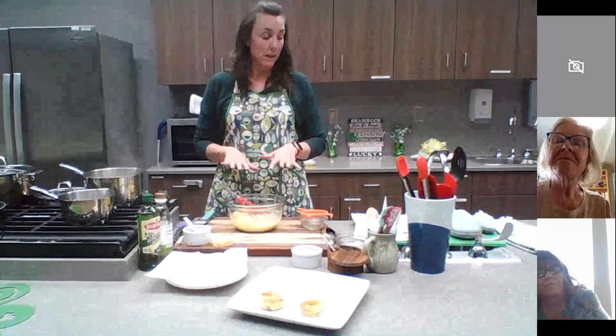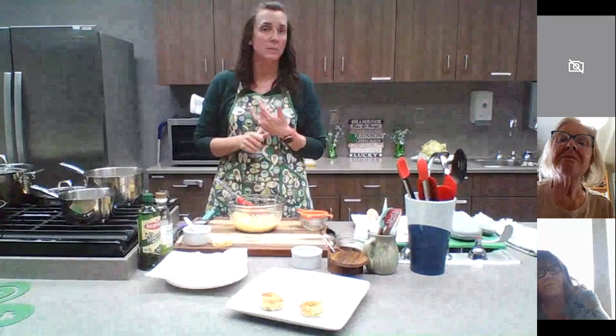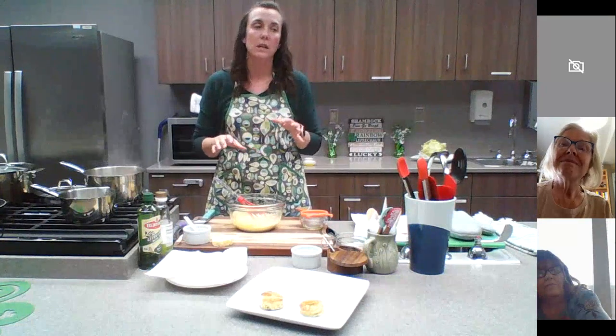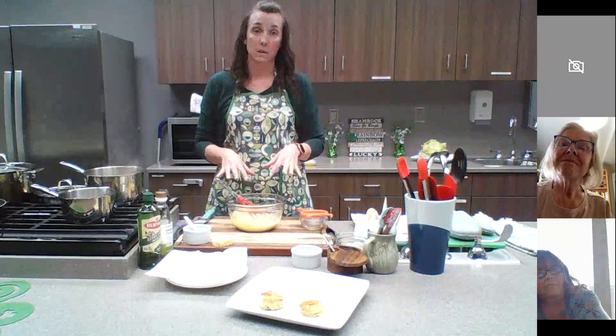So what we've got in here actually are the egg yolks. That's pretty standard in a hollandaise sauce. We got our egg yolks, and then we got a little bit of the lemon juice. We got a little bit of salt in here. And then we're going to use coconut yogurt.